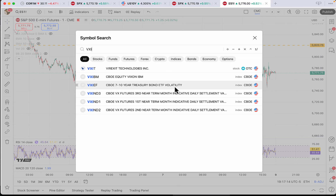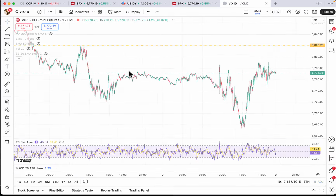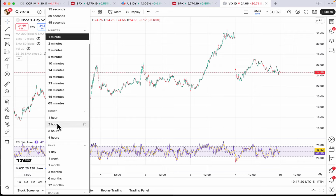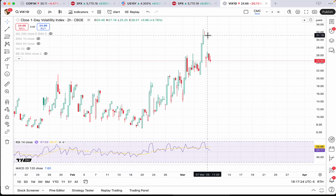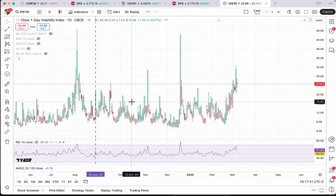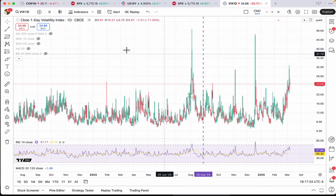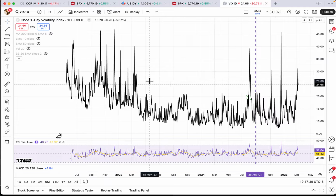On top of that, we went into today with a very high level of implied volatility. When you look at it on an hourly chart, you can see yesterday implied volatility ramped all the way up to 31 on the VIX one day, and that was ahead of this big job report. And you'll see this is one of the highest levels we've had, really going back to since this index has been getting kept accounted for.